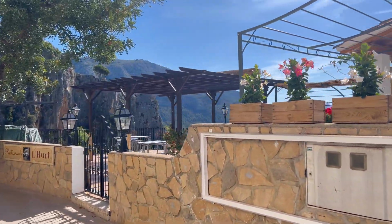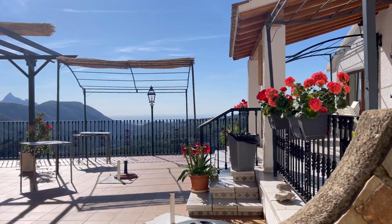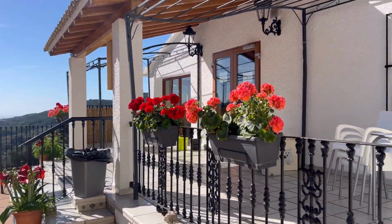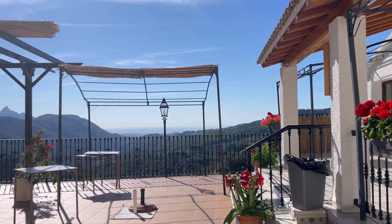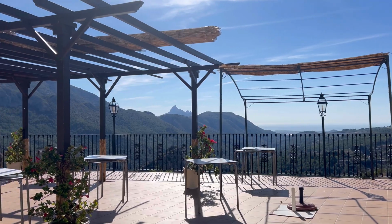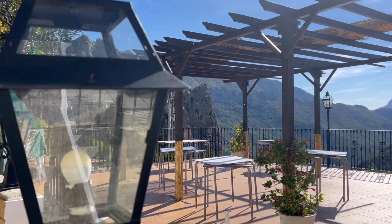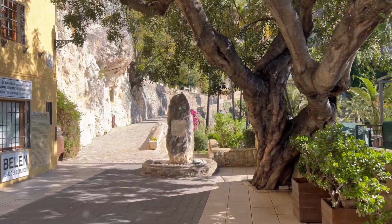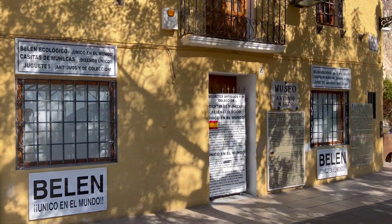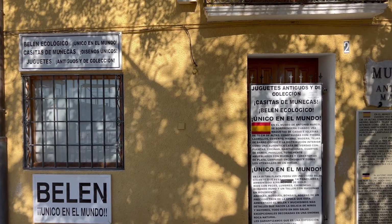One of the unique places is this restaurant, El Huerto in Spanish. This is a house. It's a restaurant right now, and it has an incredible, stunning terrace with the best views towards the valley, the mountains, the natural park, and the Mediterranean Sea. It's not open because it's early in the morning. It's 10 in the morning right now, but on midday/evening, it will be open.